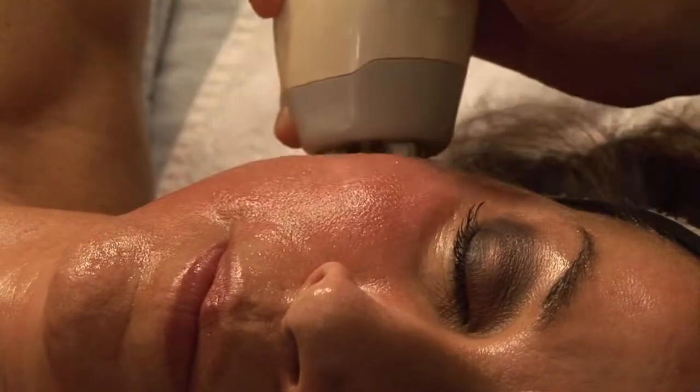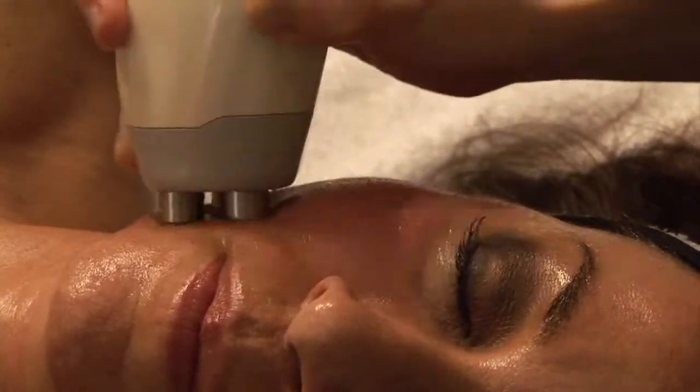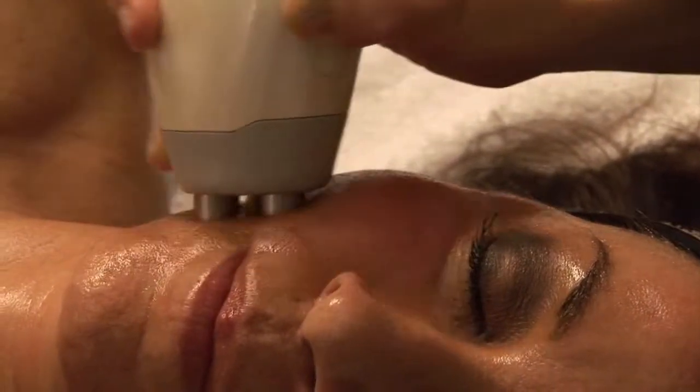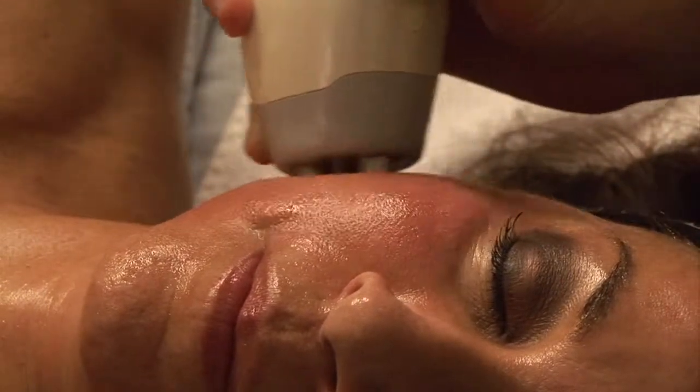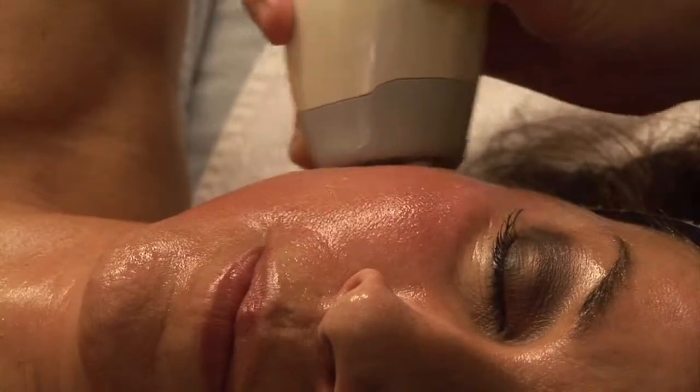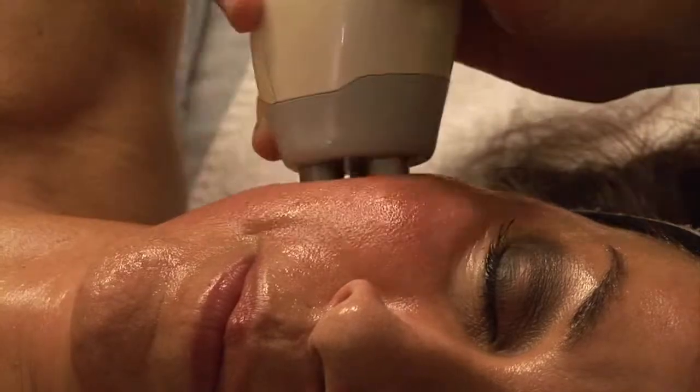So basically our goal is to keep the energy focused in one area for as long as possible until the skin gets to a certain temperature. And once it reaches that temperature, you've damaged the skin to the point that you are going to see tissue rebuild and grow.